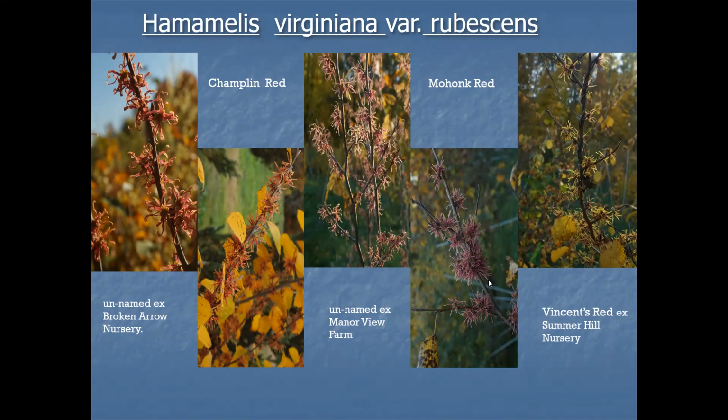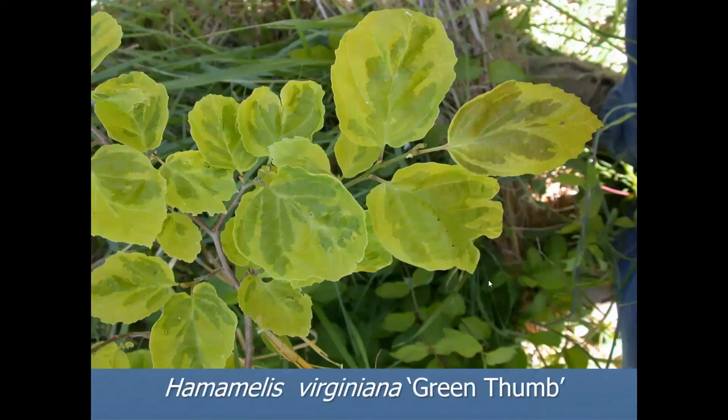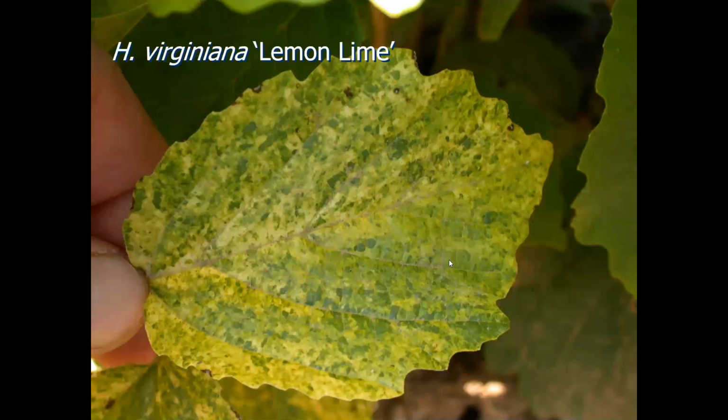There are a few variegated witch hazels. Actually, I think we have five variegated plants, three of them virginiana types. This one is called 'Green Thumb'. If you like this kind of stuff, this is the kind of stuff you're going to like, but it's not my favorite. 'Lemon Lime' is pretty bold, one of the more bold. The third one is a little product, recent.